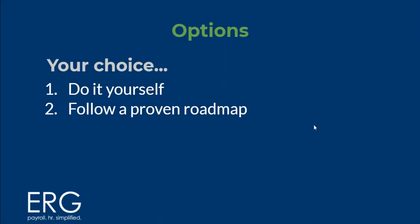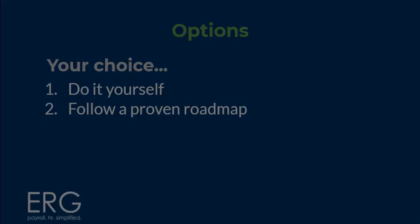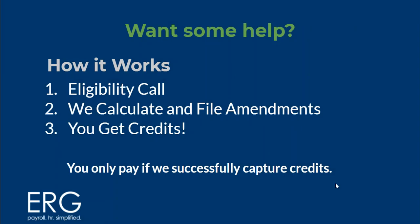Because really you've got two options. You can either do it yourself, which we talked about some of the possible landmines there, or you can follow a proven roadmap and work with a company like ours that's processed more than $35 million in credits for hundreds of companies, and has a system and a process that can make this very simple and easy for you. And we even remove the risk because you only pay us if we successfully capture credits.